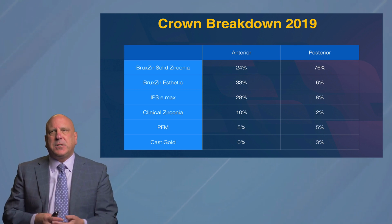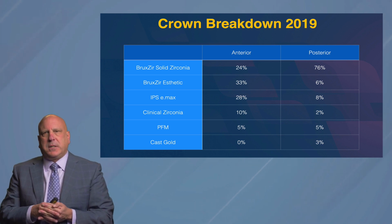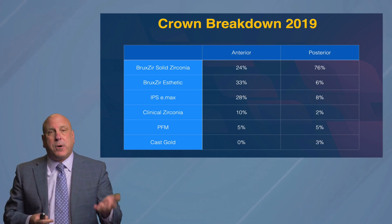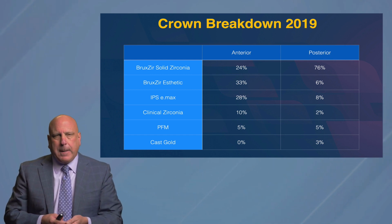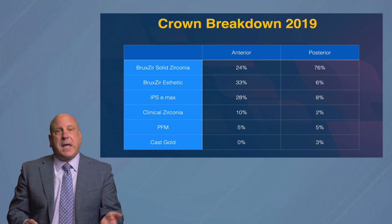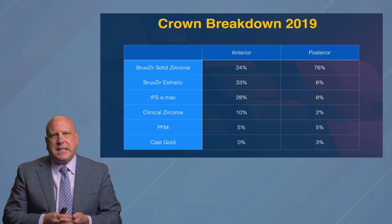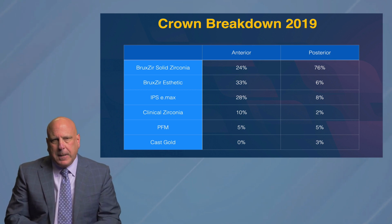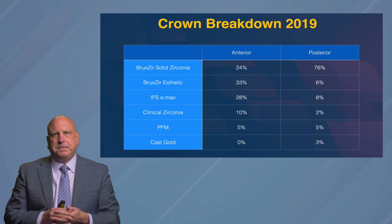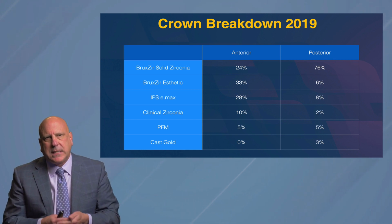As we look at these crown numbers, it's broken down into anterior and posterior. If you start at the top, you can see Bruxer solid zirconia. This is the full strength solid zirconia that we'll talk about more in this module. This is the one that came out in 2009. You can see in the posterior, it's 76% of the crowns. That's a good, healthy number. But you can see in the anterior, it's 24% of the crowns that are being done in the anterior.